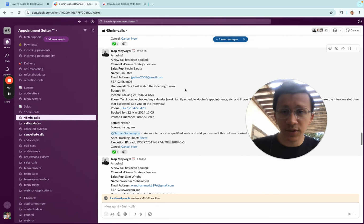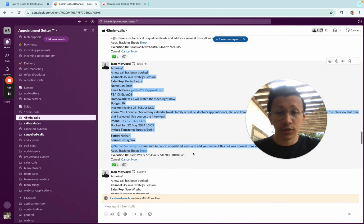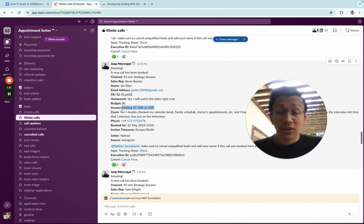So right here you can see that we basically have an overview of the call booked. The moment a call is booked on Calendly, it populates right here. And again, we make sure that they make at least 2K per month, or they have a budget of at least 1K. Right, so if this would say 0, we'd still keep this person.